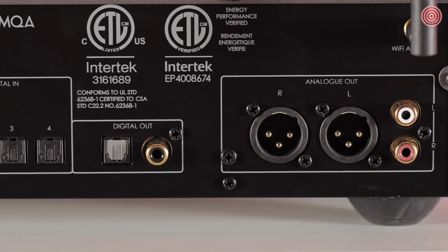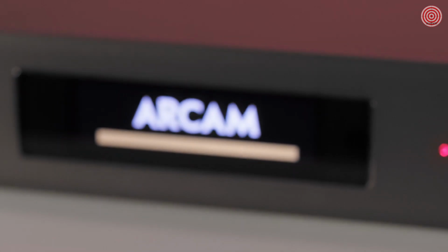All that compatibility is becoming more and more common though, and it's much harder now for streaming products to stand out from an ever-increasing crowd with their specification sheets alone. Arcam's been in the hi-fi game long enough to know that performance remains a key differentiator. As such, it's entered the music streamer market with this impressively talented performer.